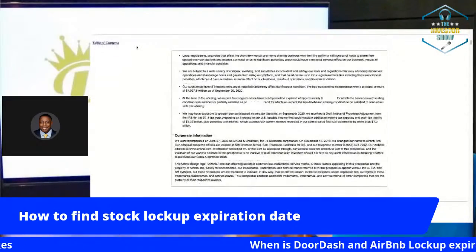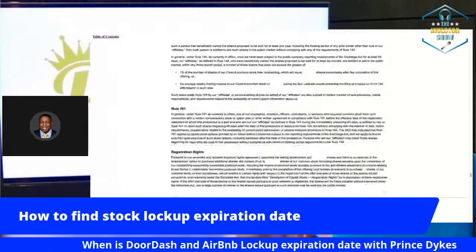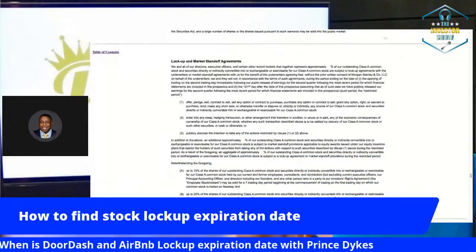So we're going to go back down here to where we were: table of contents, shares eligible for future sales, and then we're going to scroll down here to lockup period, right?